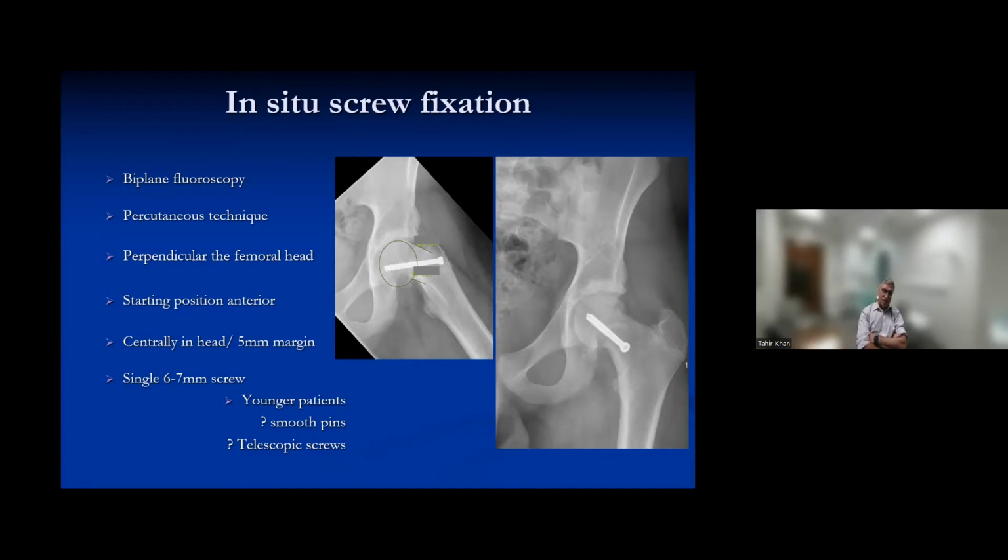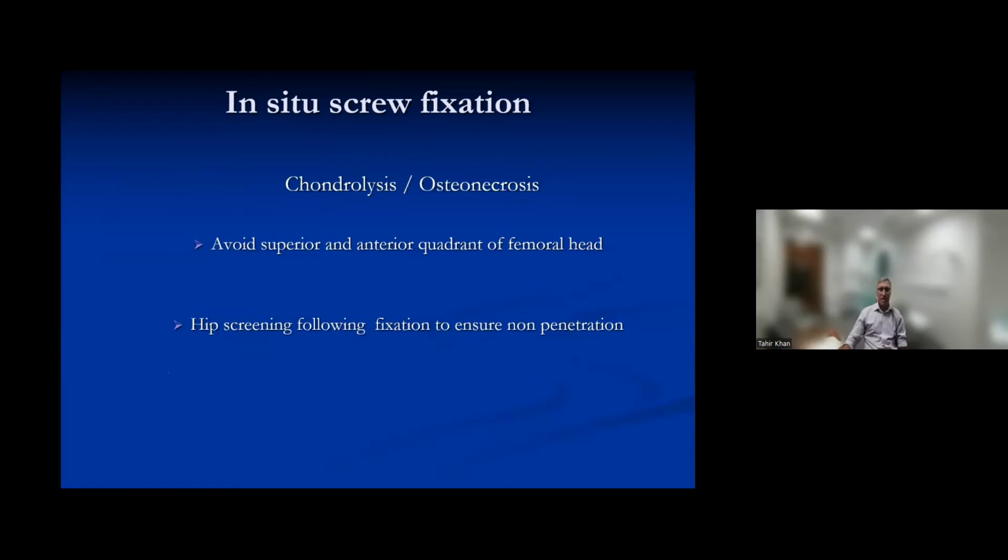Smooth pins are typically not good. I have no experience of telescopic screws, but I know people are using them with good outcomes in younger patients. In situ screw fixation is superior in a lot of people because it's a simpler procedure, as long as you follow the basic principles. So you must avoid the superior and anterior quadrant, and you must screen the hip to avoid any penetration of the articular cartilage. Now, if there is a penetration of the articular cartilage, even with the guide wire, then there's a high risk of chondrolysis and avascular necrosis.